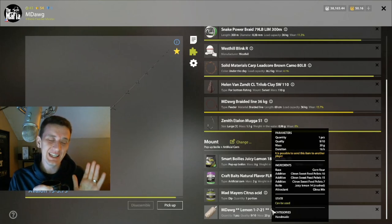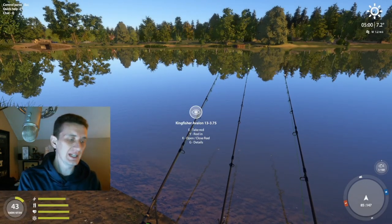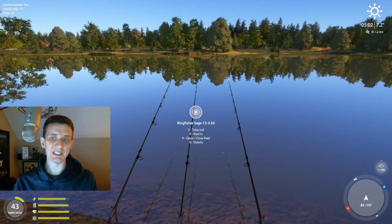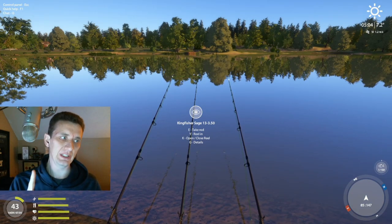It actually looks like coconut might be the way to go here, if you look at sort of across the board what's been working for different people. But it does look like lemon is working some. You got a chance at some really big carp, it looks like, on these lemon baits.